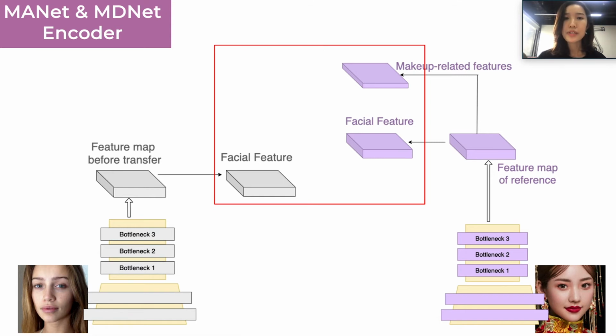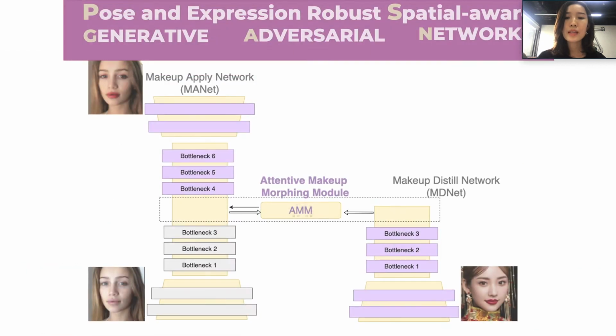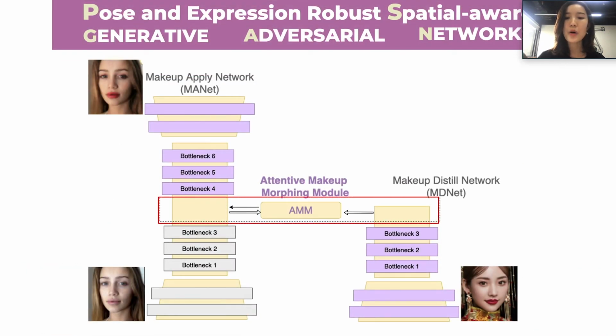The makeup-related features such as lip gloss, eyeshadow or foundation can also be extracted from the MDNet. Intuitively, the transfer image should have the makeup of the reference image but still keep the identity of the source image. However, as you can see on the screen, these two images have different poses. So we need a special design module, which I call the attentive makeup morphing module, to handle the misalignment.